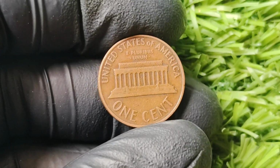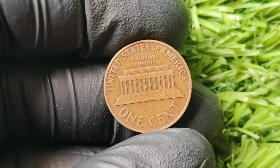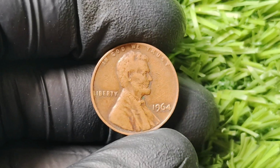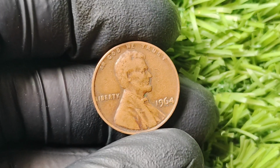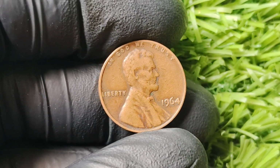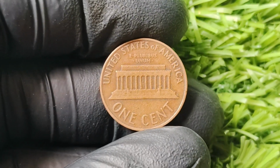I learned that the hard way, which brings me to my personal story. A couple of years ago, I was at a flea market just browsing, and I spotted a dusty old penny jar. Curiosity got the better of me, so I dumped the pennies out onto the table. And there it was, the gleaming 1964 no-mint mark penny, sitting there like it was waiting for me to notice. I picked it up, looked at it under the sunlight, and my heart skipped a beat. This could be the jackpot.